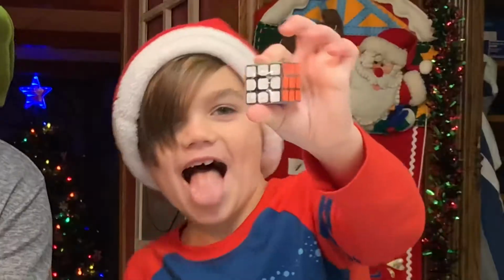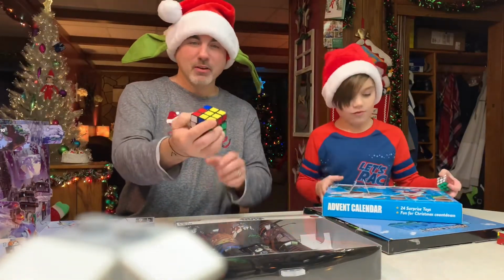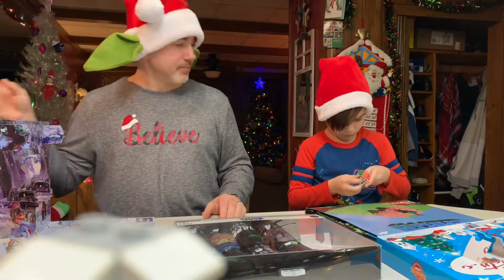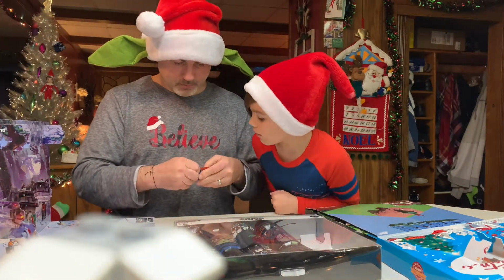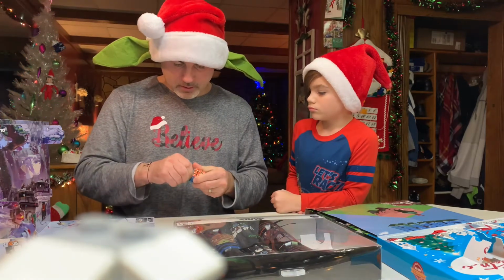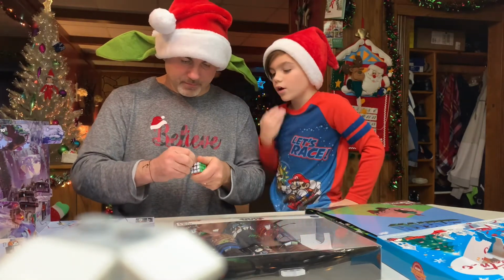Yeah! You got the mini Rubik's Cube to go with our big Rubik's Cube. Yes. Gotta check out that video below on how to solve the Rubik's Cube. This has got stickers on it too, so we don't want to mess it up. We need scissors. Okay. Oh, I think I got it. You got it.